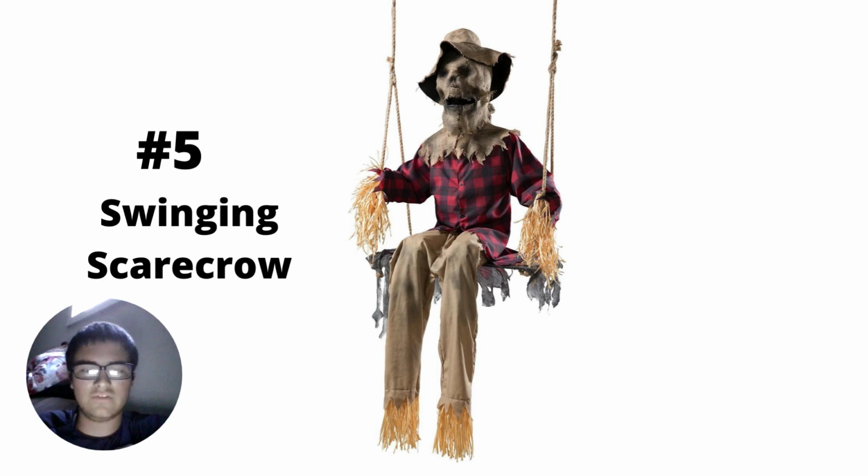Number 5 is Sitting Scarecrow. And lots of people do not like this guy, at least from what I've heard. Lots of people think this guy is just so goofy, and he just looks so cheesy. But in my opinion, he's just really cool. He's definitely one of my favorite swinging props. Yeah, he's definitely very cool.